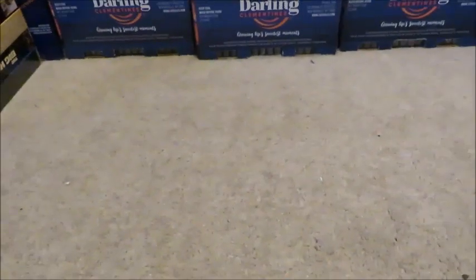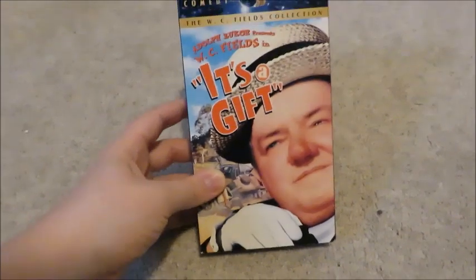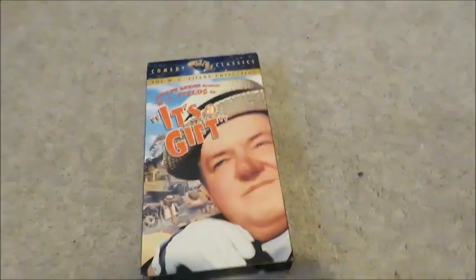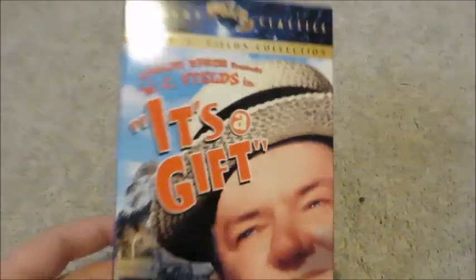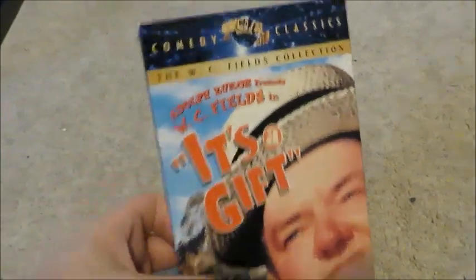Alright. This next one is a Universal Comedy Classics tape, and this is from the W.C. Fields collection. This now makes actually two W.C. Fields tapes that I got this past weekend: the 6 short films one that I just showed, and this one. So that's pretty cool. I got 2 W.C. Fields tapes this past weekend.